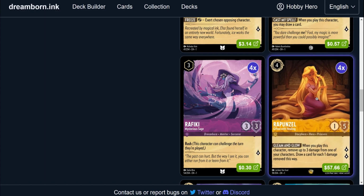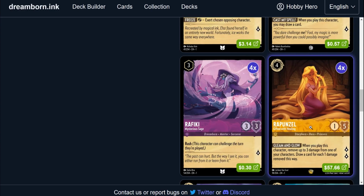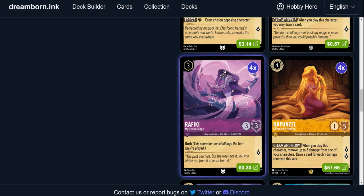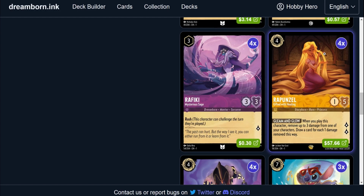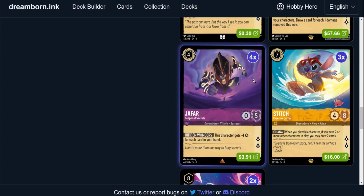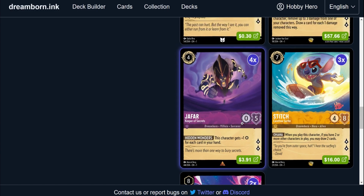He is running 4 copies of Rapunzel, which is what this deck seems to be focused entirely upon, is her draw engine. Obviously using purple, using Amethyst draw engine and Rapunzel, this deck looks like it can generate just an absolute ton of card draw, which leads us to the 4 of the Jafar. Probably the first deck that I've seen where I'm like, yeah, it needs this Jafar in it, because it really is just focused on drawing as many cards as humanly possible, making this thing probably a 7 to 8 power character a lot of times.